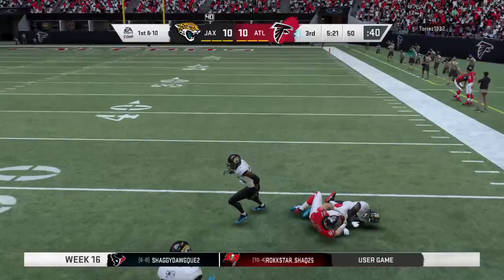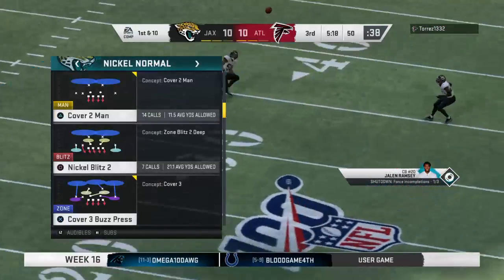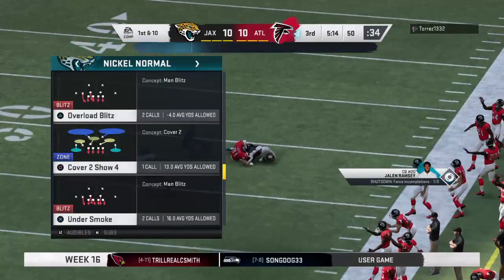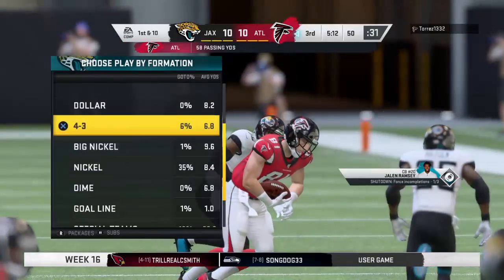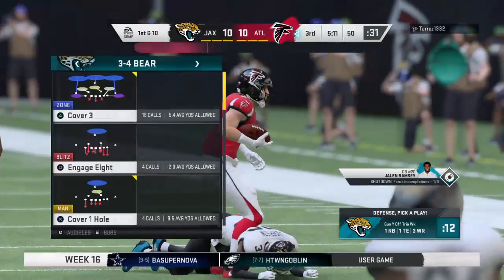Now a deep ball going to be caught here near midfield. And he's brought down after a very nice gain. It'll go as a gain of 25 on a play that started back at the 25. First down. 1st and 10 at the 50-yard line.